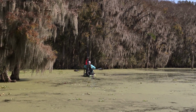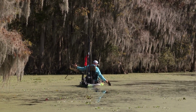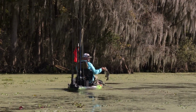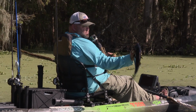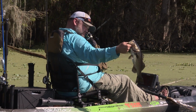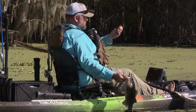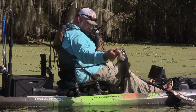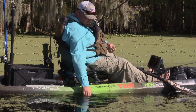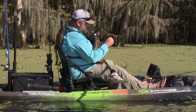Yeah, that's a better fish. That's a good one right there. That's a better fish. Oh yeah. There you go. That's what's up. Well, there's the best one of the day. Probably 3.5. And he flat annihilated the old frog. So, starting to get a little better.